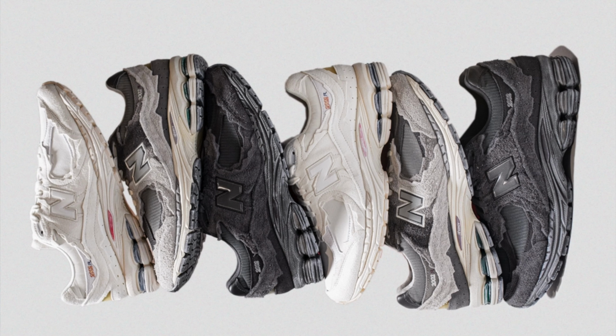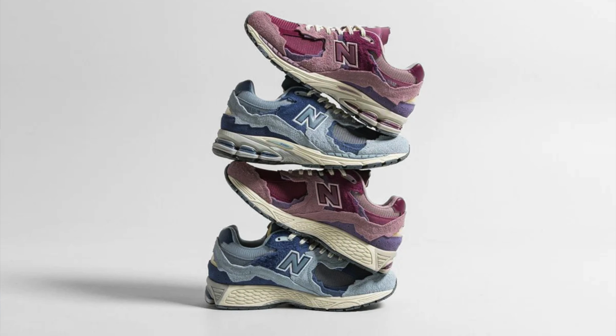Next, we have the New Balance 2002R Protection Pack. Now, this is a bit of a cheat because we first saw these come out last year in 2021, but we do have some new colorways, so I guess it is a new sneaker. So we have the purple and pink pair.